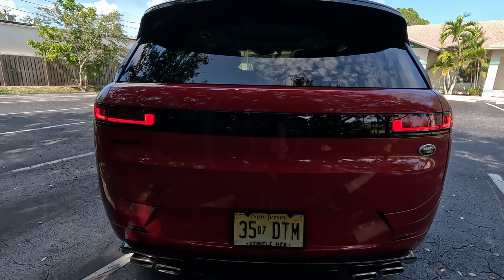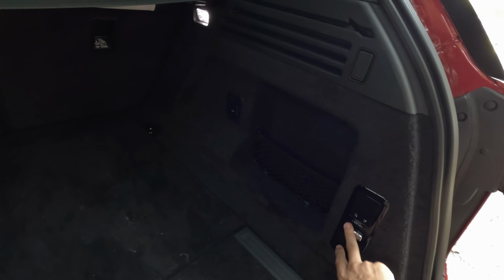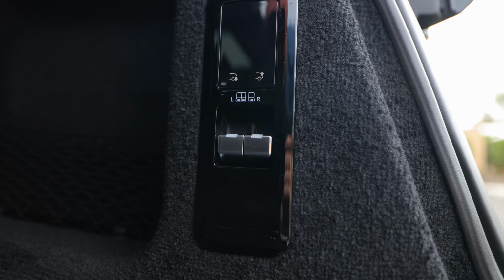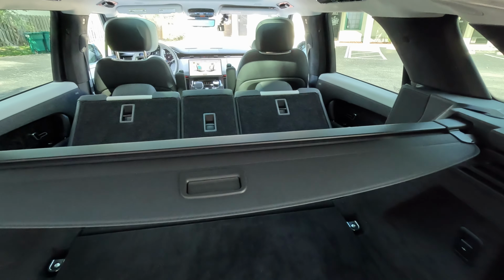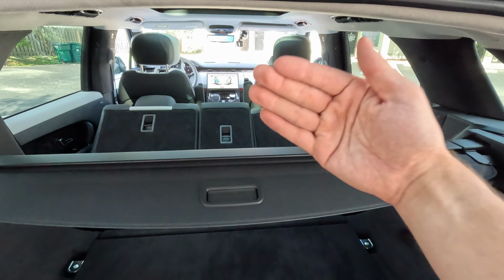From the back, it actually kind of looks like a smaller vehicle. But let's go ahead and get into the cargo area. We have a tonneau cover. The seats can fold down, but I actually have not been able to get them to fold down all the way. I'll hold these buttons down and then they stop almost before going all the way down. It's not like the headrest is hitting the seat. There is space between. Maybe I'm doing something wrong.